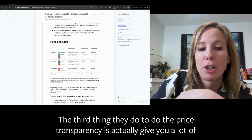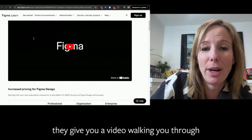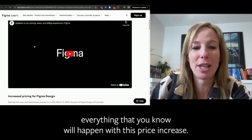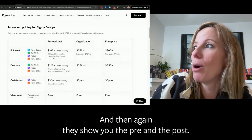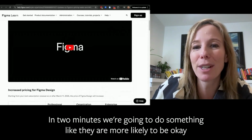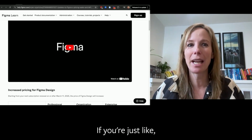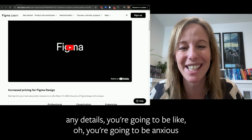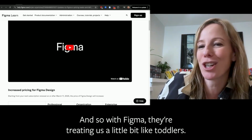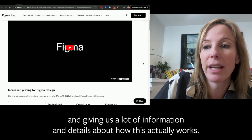The third thing they do for price transparency is give you a lot of FAQs. When you click this learn more, they give you a video walking you through everything that will happen with this price increase. And then again, they show you the pre and the post. This reminds me of kids, where if you say in 5 minutes, we're going to do something, in 2 minutes, we're going to do something, they are more likely to be okay when you do it. Humans are the same way. If you're just like, we're doing a price increase immediately and we're not going to tell you any details, you're going to be anxious about this whole thing. So with Figma, they're treating us a little bit like toddlers, but thank you, and giving us a lot of information and details about how this actually works.